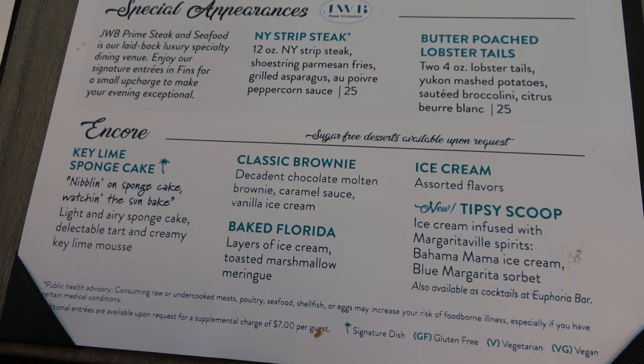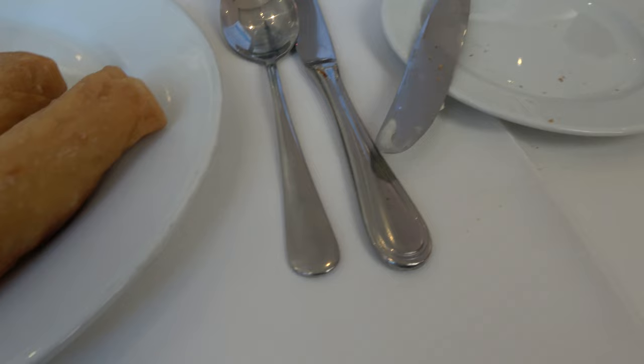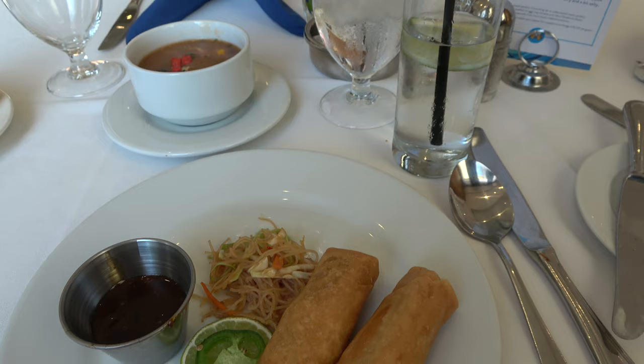Here are our appetizers. Molly got the ahi tuna as well as a Caesar salad, and I opted for the spring rolls. Spring rolls are actually very tasty. They had a good sauce that went with it as well. I thought the appetizers were pretty good on both nights of the sailing. And look up there, I also got a chicken tortilla soup. I love dipping my bread in some soup.